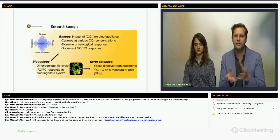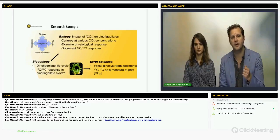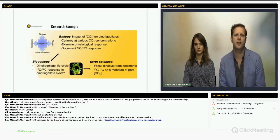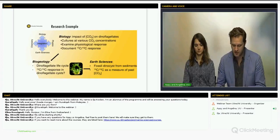And so you immediately see that you need the biology for this project, you need the chemistry to measure these things, but you also need the geological aspects of the ocean to actually date the sediment and interpret the results in the geological timescale.